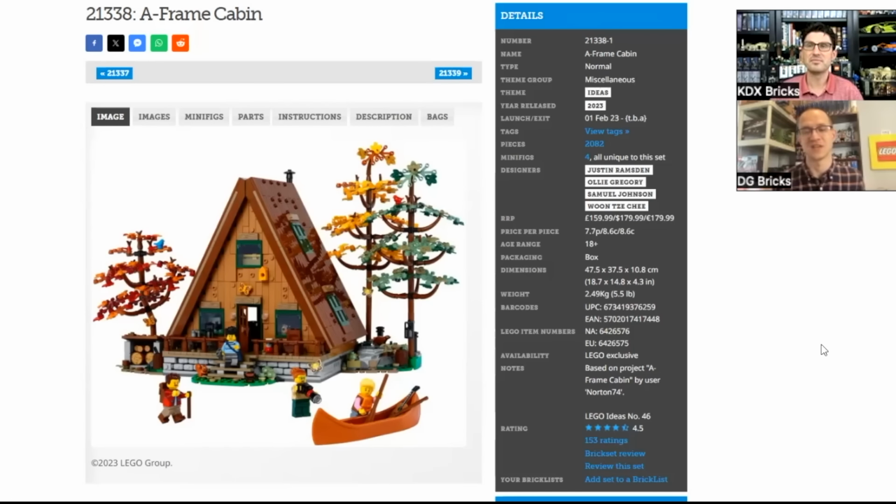I have not built this set, but I did flick through the instruction booklet, and the build techniques are really amazing. The way that A-frame comes together is just chef's kiss.